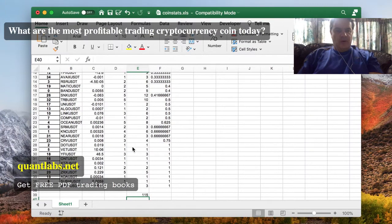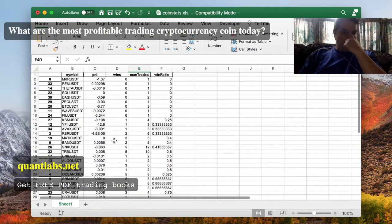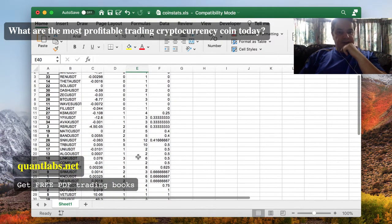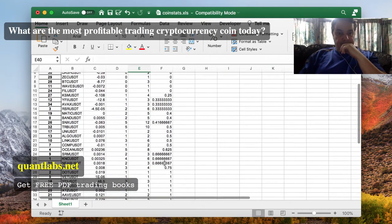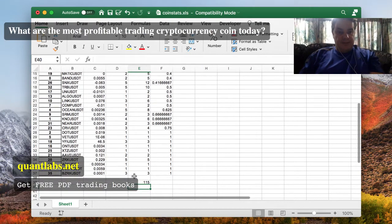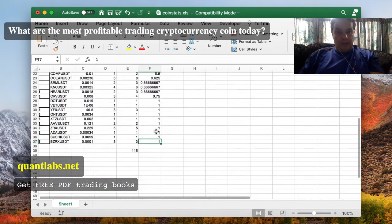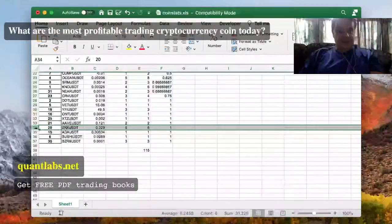So I've shown this before. This is just from today's trading. One of the things we can learn from this is which ones are the most profitable. For instance, there's ones that will trade at 100% right here. So that's the win ratio, and it's 100%. You can see here, for instance, we have ZRX.